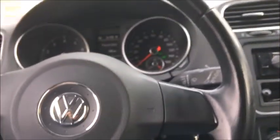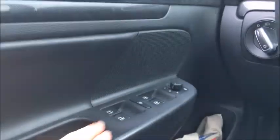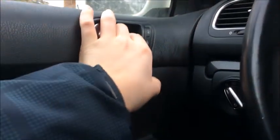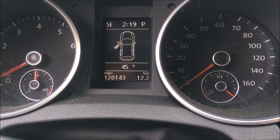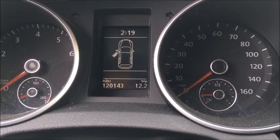What else is there really to see? I don't know. Well, I know there's trunk release. We'll go ahead and roll up the window. Oh, sure. And we'll cut it off. Let's take a look at the rest of the car. Let's look at the back seat.